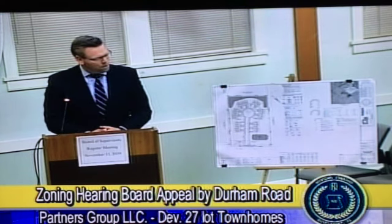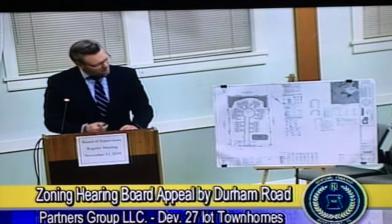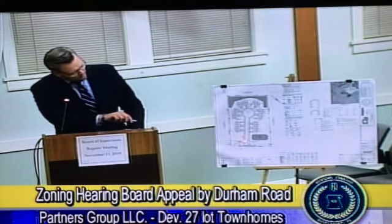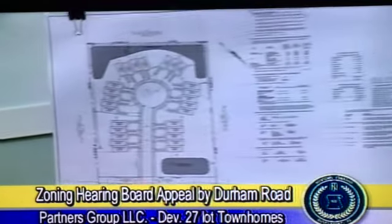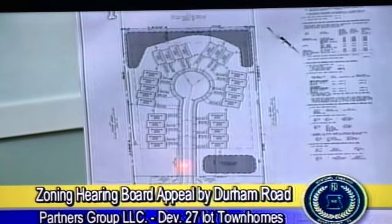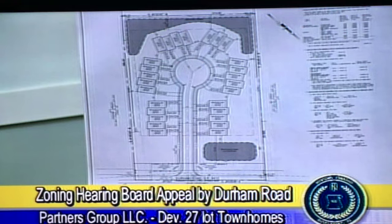We're in somewhat of a unique situation in that we're asking for a use variance for 27 townhouses, which are shown on this plan here. Single point of access to a cul-de-sac, observing a 100-foot setback from Durham Road, oriented in what I would call a typical townhouse fashion, units of 5 or 6 to a building, and offset from each other, and that's our essential plan. It also requires some dimensional variances because the property is zoned for professional office.